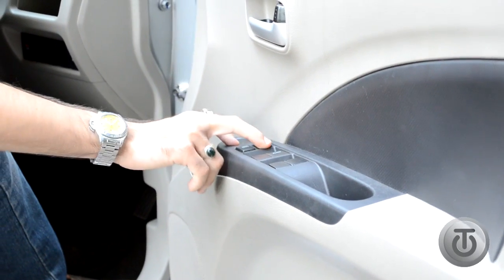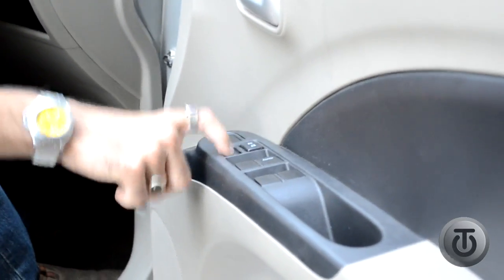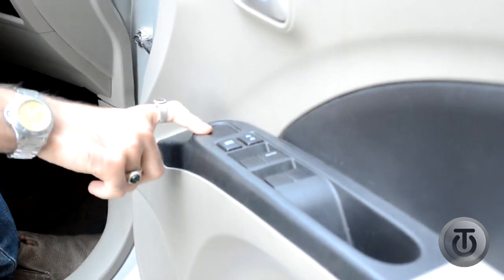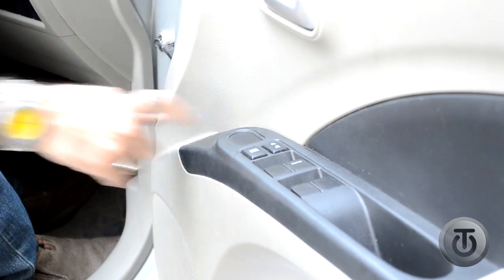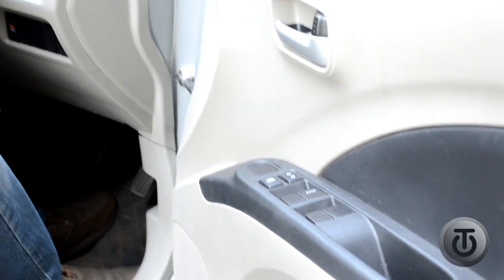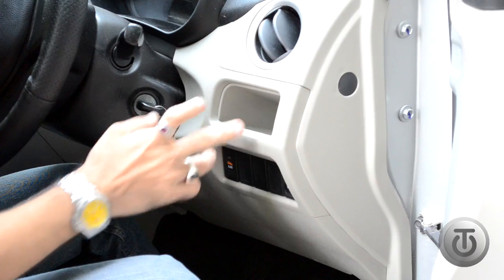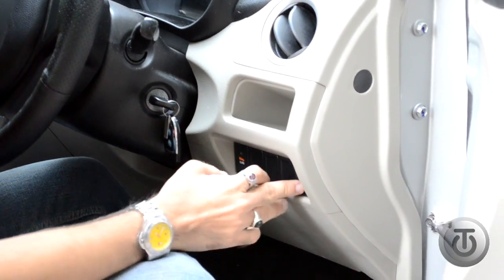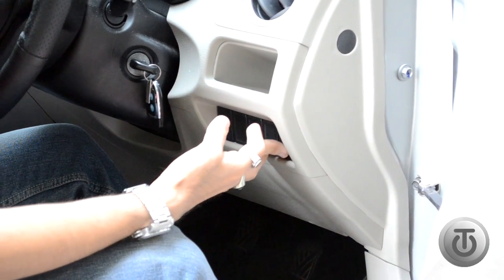And then you got the button for the lock and unlock, and you got the rear window lock button over here. This is the portion where the ZXI has the side view mirror adjustment over here. You got a pocket over here for storing anything like a small mobile phone or your cigarettes or something like that. You have the adjustment for the headlamps.